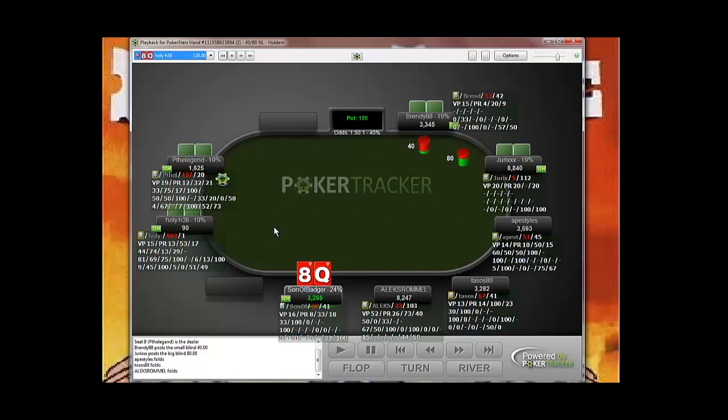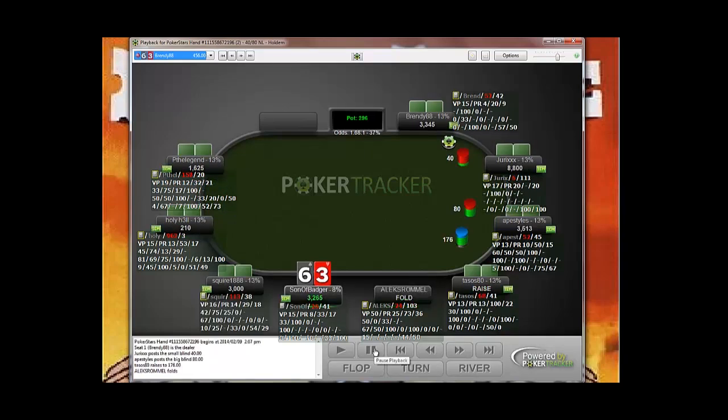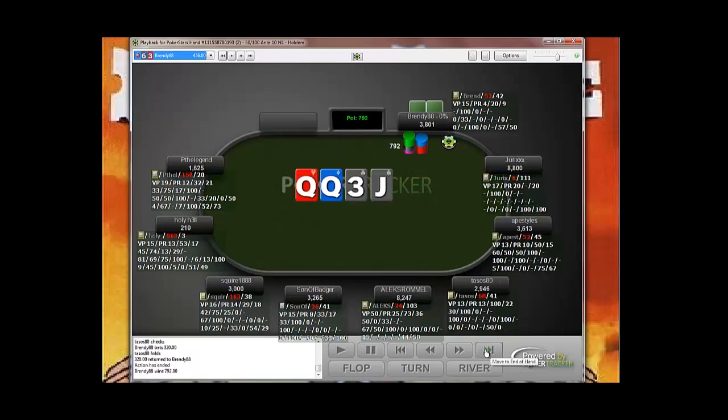Unsuited connectors down to probably 10-9 off, and probably a few gappers would be in there as well, and we'd probably have things like 10-7 suited and so forth. So you get the picture. So yeah, I'd probably go with the queen suited. I'd probably go down to about queen 9 suited. Those are not religious. That's a ballpark for how I would happen to play this spot, but certainly there are people who go a bit wider than that. I think I'm still a little on the conservative side when it comes to some of those opening ranges.